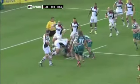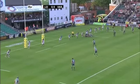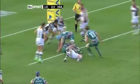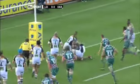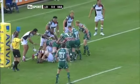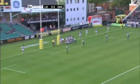This is Salvi. Taken down by Easter. Still 5 metres short. Harrison to Allen, who goes on a burst of his own, and again it's Joe Gray with the first-up tackles. Castrogiovanni drives for the line. What a first 5 minutes.